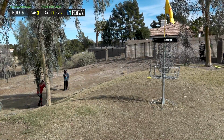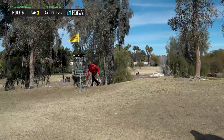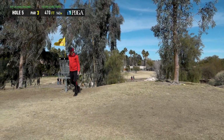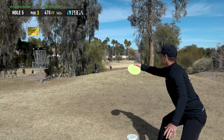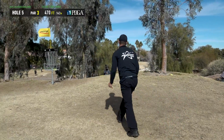Oh. Bye-bye. Yeah, that's where it rolled to. Oh. And that was such a good look for his 2. But that's the danger. That's the big issue out here. Just tacking on strokes. Good putt from Kale. Nice low release. Yeah. Into the wind.